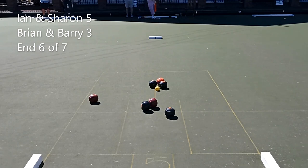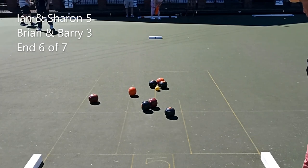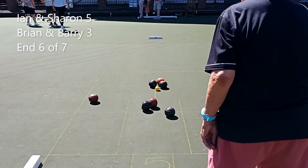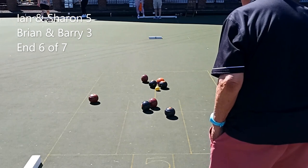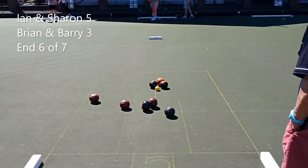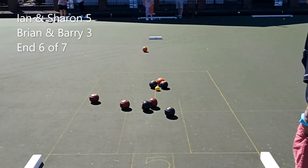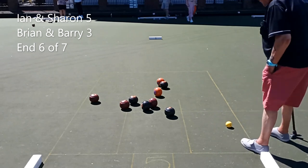Sharon's got a play, probably her own wood here. She's changing her hand. She's going all the way through. Yeah, that's okay. Still holding two. Sharon's having another go at it, I think. She's got something this time. Two.